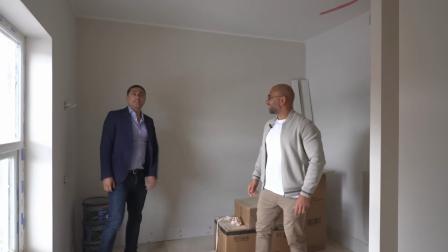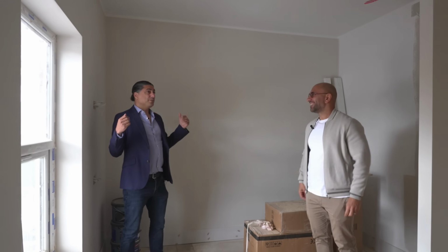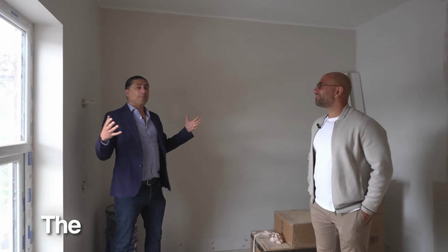This is what I like about these property developments. This property was pretty derelict. It had cracks going through it, mortar dropping off, windows were gone. It was a mess. And if there was no incentive for you to do it, it would probably just remain like that. Correct. So you're literally taking a derelict, dilapidated property. Nobody is going to be living in this space unless they're squatting, and you're suddenly bringing it back to life.